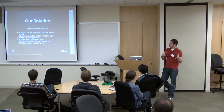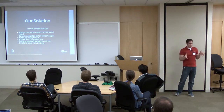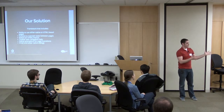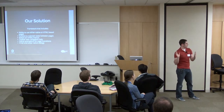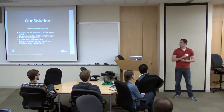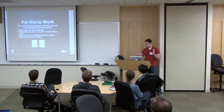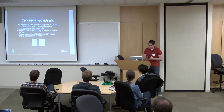And the biggest one, in my opinion, is native page transitions for everything. So anytime you instantiate a new Liger page, it's fully native, the flow between everything. And we're going to see that in a minute. OK? So we improved on the normal flow that you would have used to build a hybrid application.